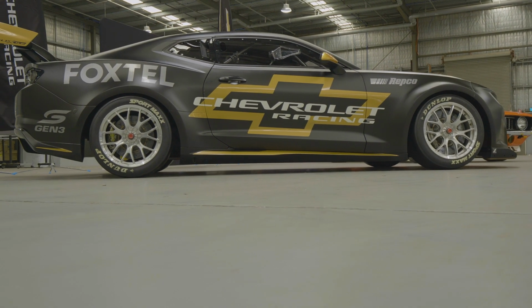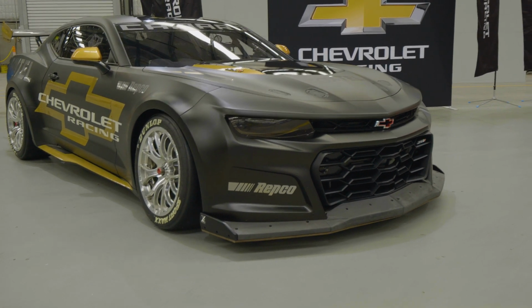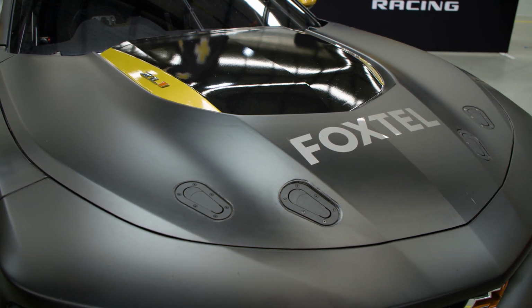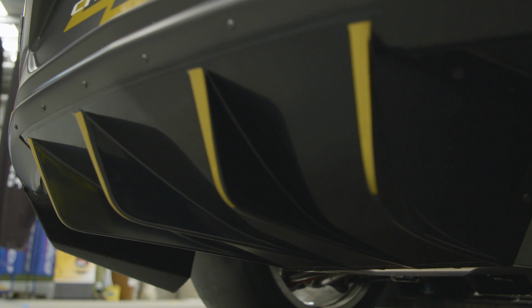Moving from a 4-door sedan in the Commodore to a 2-door coupe like the Camaro meant that the bones of the chassis had to fundamentally change. Despite looking like a beefed-up version of the ZL1 that was previously available to buy in Australia, this Gen 3 car didn't actually start life as a road car.